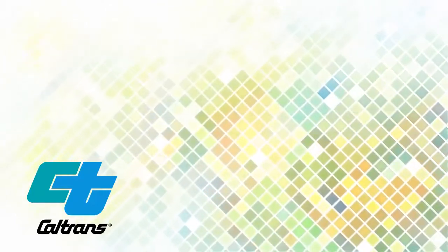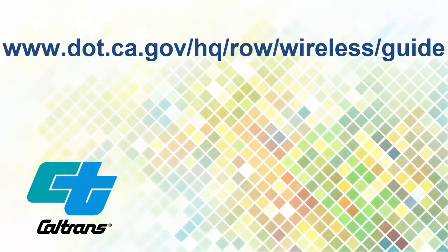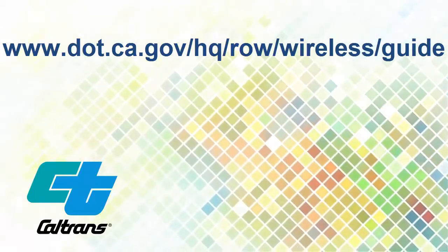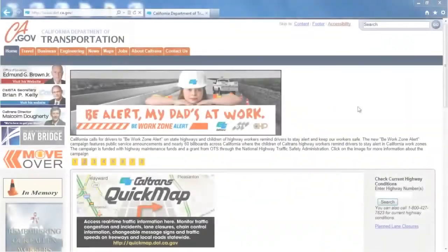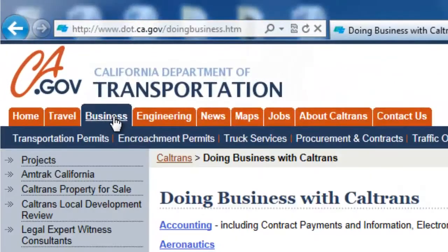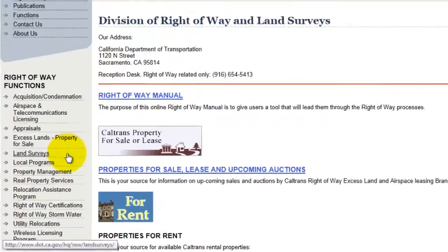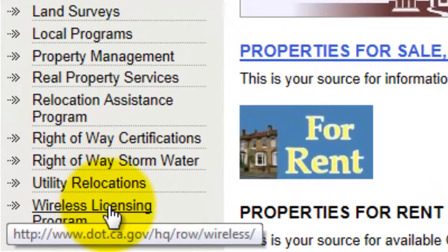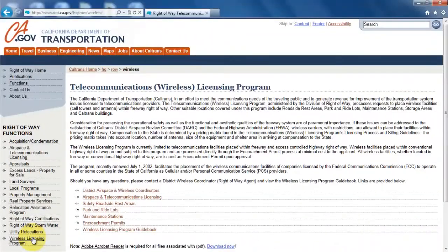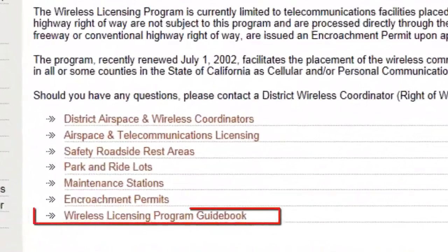A copy of Caltrans Guidelines, Telecommunications Wireless Licensing Program Guidebook, is located at the address on your screen. You can also navigate from the Caltrans homepage by clicking the Business tab. Scroll down and select Right-of-Way and Land Surveys. Then select the Wireless Licensing Program on the left side of the page. This will take you to a page with numerous resources, including the Wireless Licensing Program Guidebook.